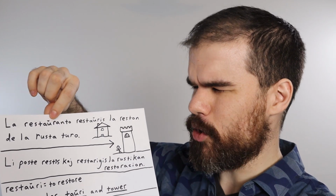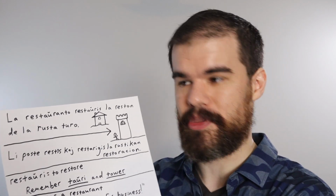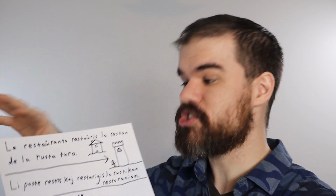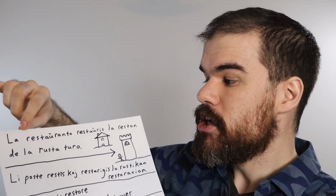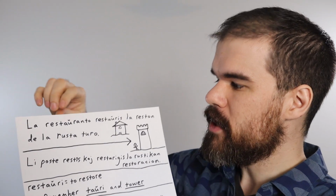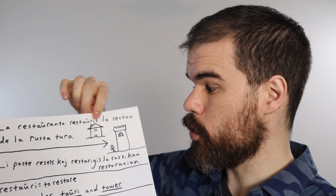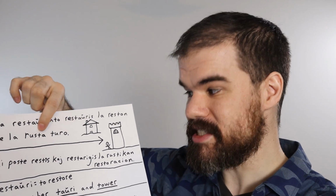So what does restaur mean? Restauris, what is that? Restauri means to restore something, like restoring an old grandfather clock at an antique store that isn't working. Putting a nice coat of paint on it, fixing the nicks and scratches. Restauri is that, okay? So the restoring person, the person who restores stuff, and you'd often just use restauristo for a professional antique dealer, but la restauranto restauris, restored the what? La reston, the remainder, de la rusta turo, of the rusty tower.